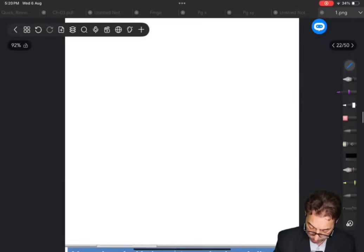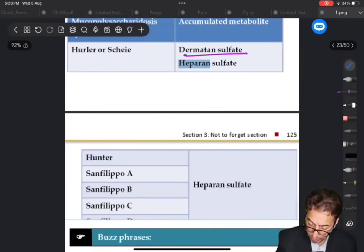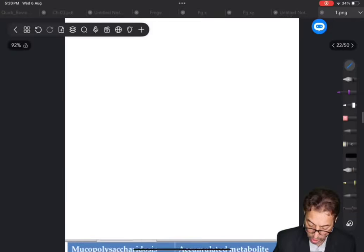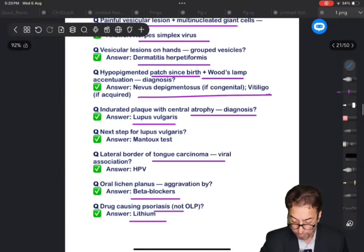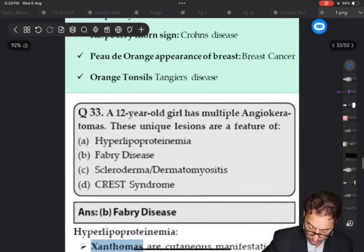See over here. Now, the substances dermatan sulfate and heparan sulfate. This was a question asked. So it is Hurler's or Hunter syndrome in which these substances accumulate. So that's important. So we are done with the biochemistry part of it.